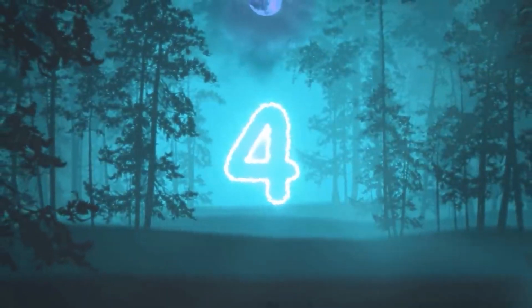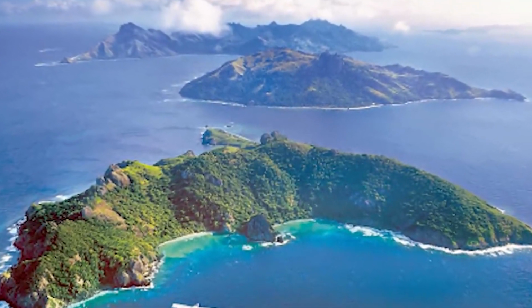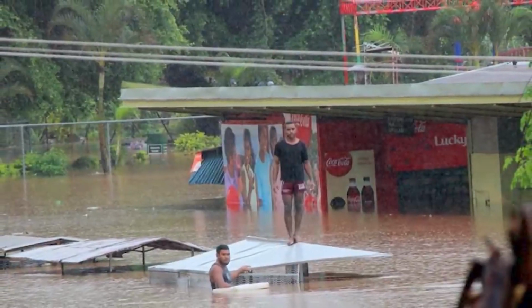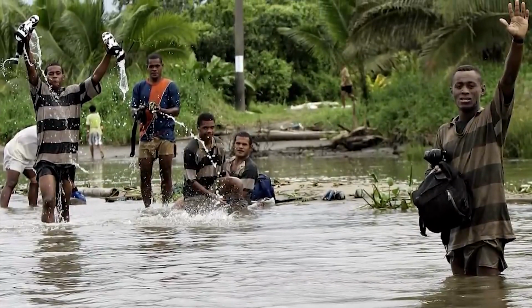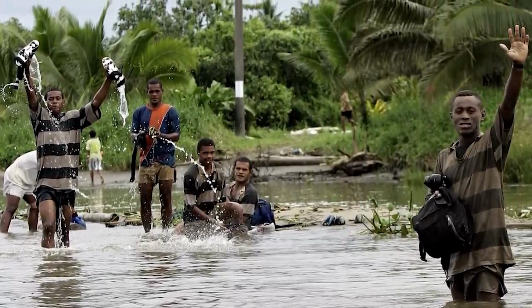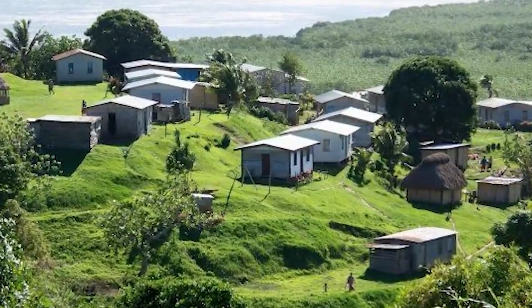Coming in at number 4, we have Fiji. Man, Fiji is so beautiful and I've always wanted to go there. Looks like we all better take a trip ASAP because the sea level has been dramatically rising. This is due to the bad cyclones, erosion, and flooding they experience there. In fact, the sea levels have been rising an average of 6 millimeters a year since 1993. Then in 2012, an entire village had to abandon their homes and move to higher ground because of the flooding. Other villages claim they have lost 12 to 20 meters of shoreline due to the sea levels rising.